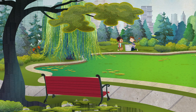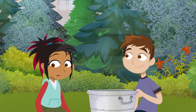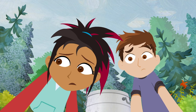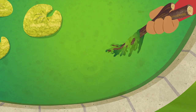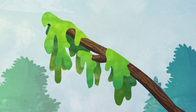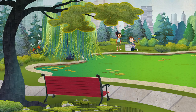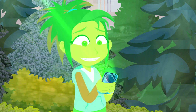In the pond. Oh, yay! We finally have a pond full of fish in our garden. But I can't see any of them. Is the water supposed to be this murky? I don't think so. Yuck. That's a lot of pond scum. I think it's algae. How do we fix it so we can see our fish? I don't know. But know who might have some ideas? SciGirls, we need you!